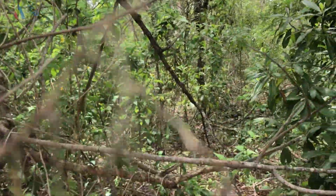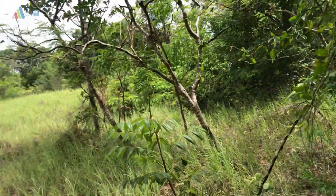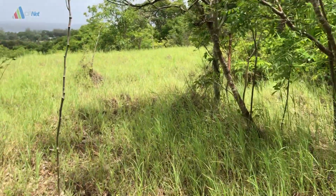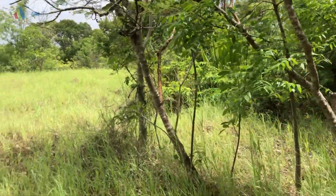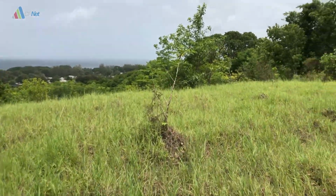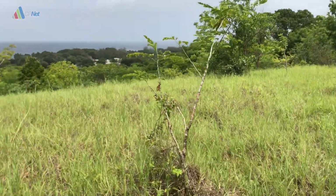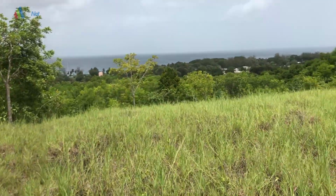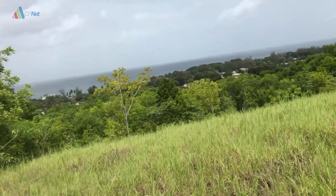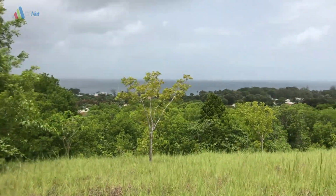It doesn't seem to be a significant watercourse. It's just more foliage. But I don't think it comes much further back than this for the area that we're looking at. So this is a much less agreeable piece of land, however, in terms of generating some power off of it.